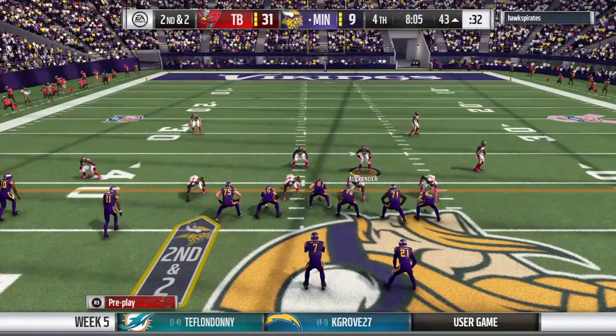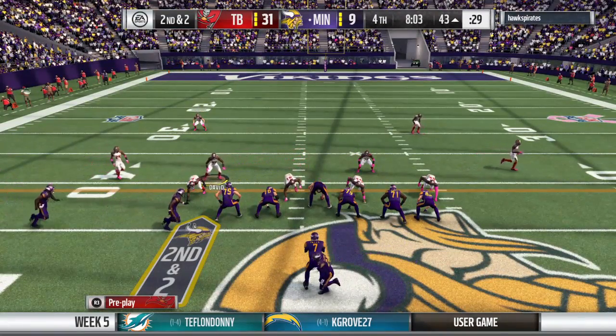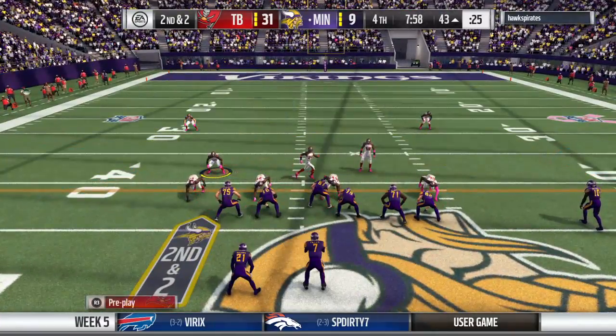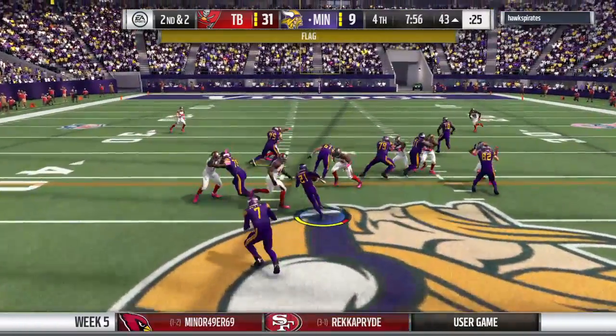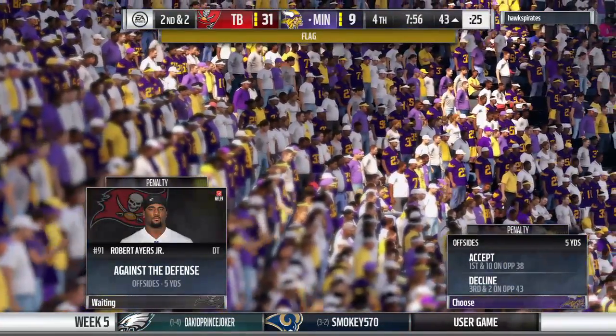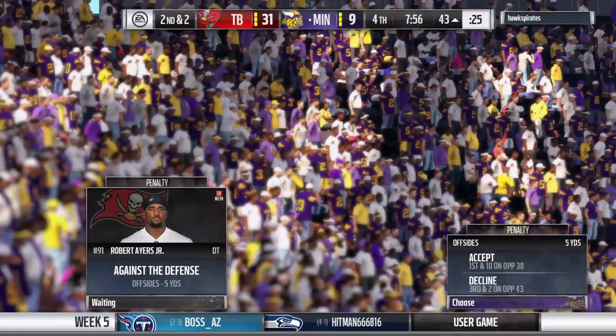Check. Now let's go. Well, we looked at each other right when he flinched. We knew that that flag was coming. Yeah, offsides, easy call. Mark off the 5 and keep it moving.